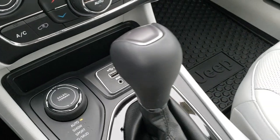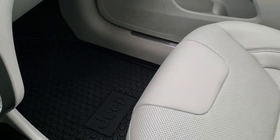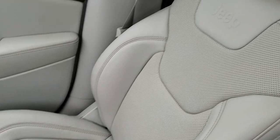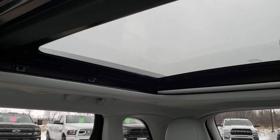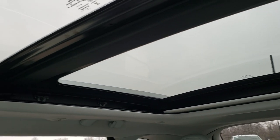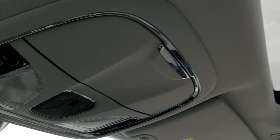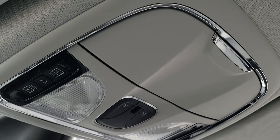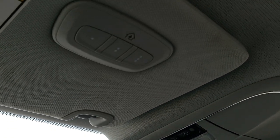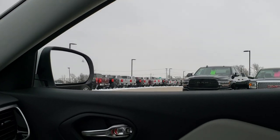USB and an aux jack, the 9-speed automatic transmission, factory all-weather floor mat on that side as well, and the passenger seat is in excellent shape. This vehicle's never been smoked in. It has the Power Vista roof with the fixed glass second row roof and the Power sunroof in the front. Headliner is nice and clean, and you do get your map lights and sunroof and sunshade controls up there. You also have your Homelink buttons for your garage door security systems and lane systems there as well.